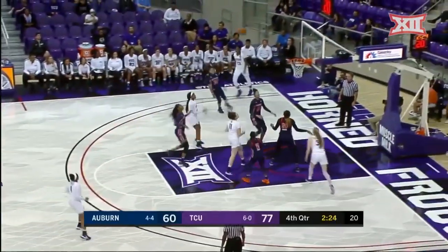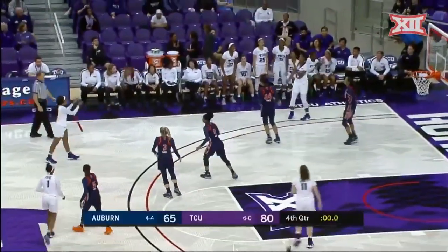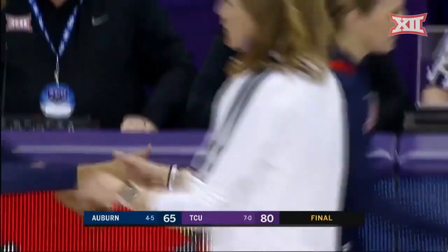Here's Alex Crane. Runner, got it to go from the left elbow. Send it to Tabby, and that'll be it. 80-65. Frogs with a big win here in the Big 12 SEC Challenge.